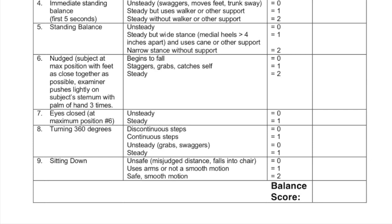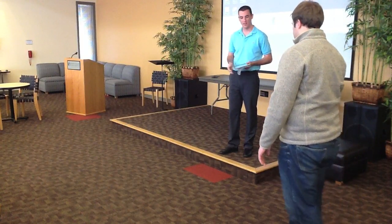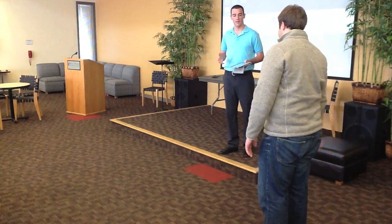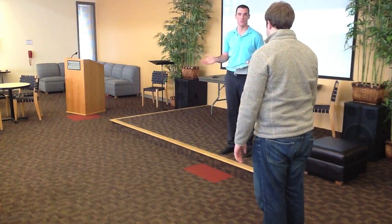For the gait section of the Tinetti, I had the patient walk a set distance at a normal pace. Alright, Austin, now we're going to do the gait portion, which is just walking. I'm just going to have you start there, and I'm going to have you walk to the end of this stage. Start your walk on my go. You're just going to walk at normal pace, like you would every day.